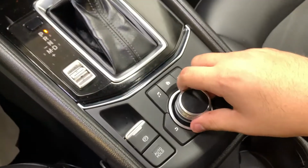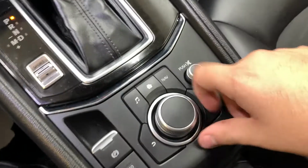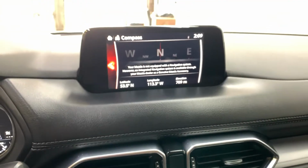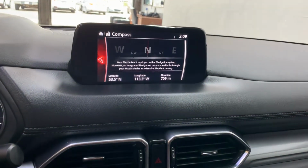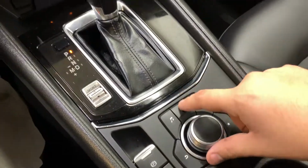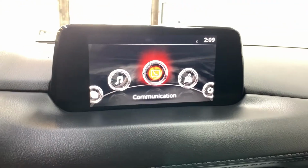And then this is the control to go through the stereo. So you have some shortcuts around it, like navigation. It isn't equipped with navigation at the moment, but that is something you can have added at the point of sale or anytime afterwards. Other shortcuts, so home takes you to the main menu here.